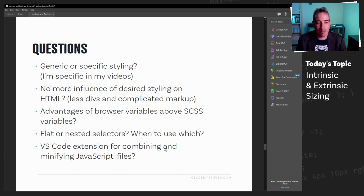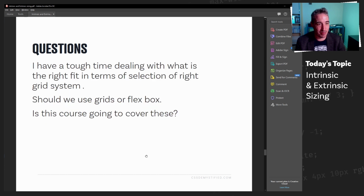And a VS Code extension for combining and minifying JavaScript files, I don't know. I have a gulp build that does it. I've used Prepros that does it. I don't know of any VS Code extensions, but maybe if you come in the community, you can find out from there.